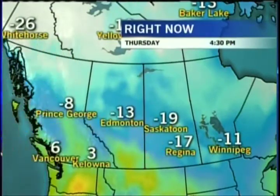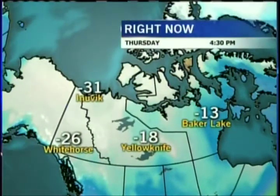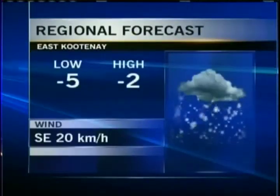Now out west, we're looking at -11 in Winnipeg, -17 in Regina, -19 in Saskatoon. Some light snow expected tonight in Edmonton, -13. It is raining in Vancouver, and up north it is -38 with the wind chill in Whitehorse. Both Whitehorse and Yellowknife seeing snowfall right now.